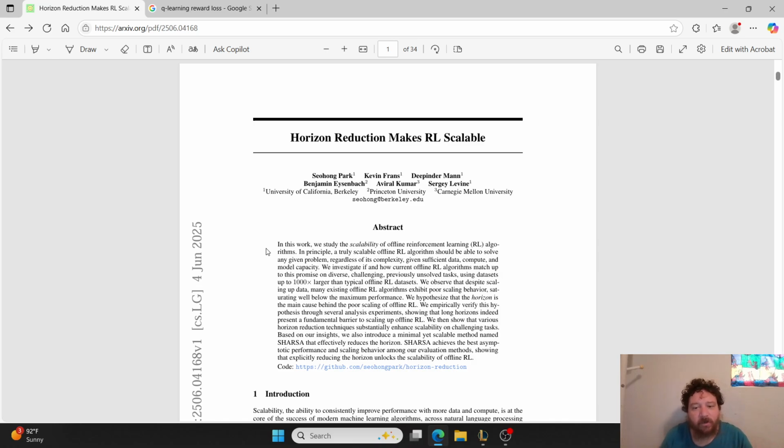I'll leave a link to this research paper, and from here you can easily link and access all of the code that they have and give you access to, and they fully open source it under MIT.